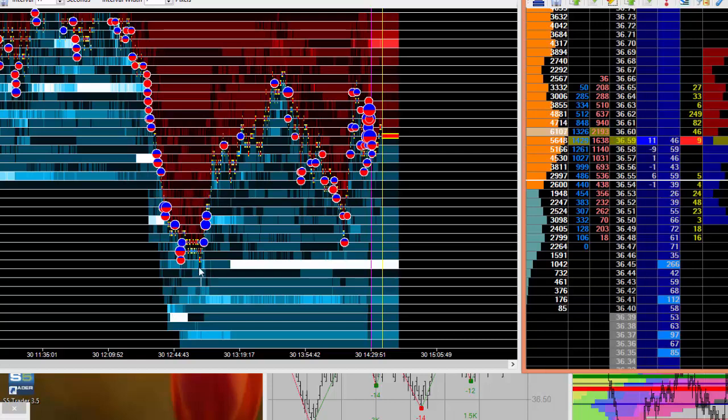So as far as targets go, you see that there was a lot of orders in the book here. So you can see that it had a hard time getting through that area. And then once it did, there was a lot of orders in the book here. A lot of trades went off here. So when it got back up to this area, yeah, it had difficulty. Squeezed a tick or two beyond it, and that's all it could handle.